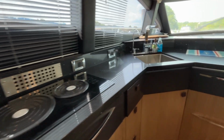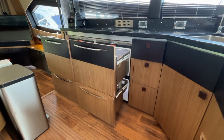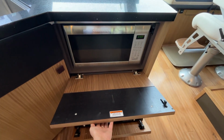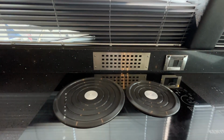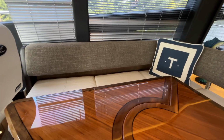Now headed to the kitchen of the boat, there are 4 ultra-deep freezer-refrigerator combo drawers, as well as a dishwasher and microwave. You have plenty of space for cooking with these Silestone quartz counters and electric stove top. And behind us, we have the large dining table that can flip up and adjust to your needs.